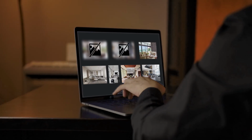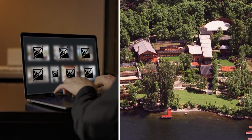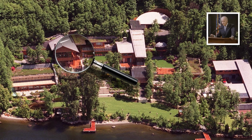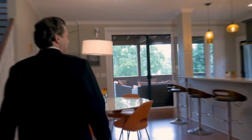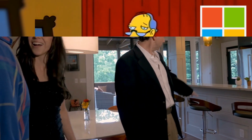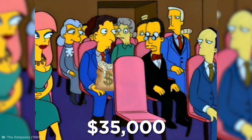Bill Gates is so security conscious that there are hardly any pictures showing what the inside of Xanadu 2.0 looks like. But I, for one, am desperate to find out, and it looks like I'm not the only one. Gates has previously donated private tours of Xanadu 2.0 to Microsoft's charity auction, and an employee won a tour with a bid of $35,000. I'm just hoping for his sake that wasn't his full year's salary he donated.